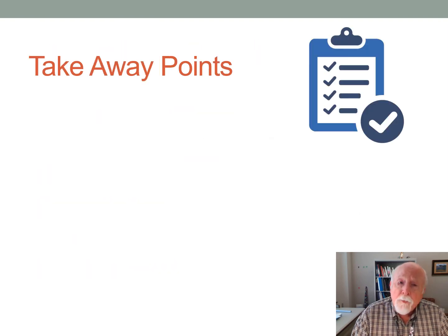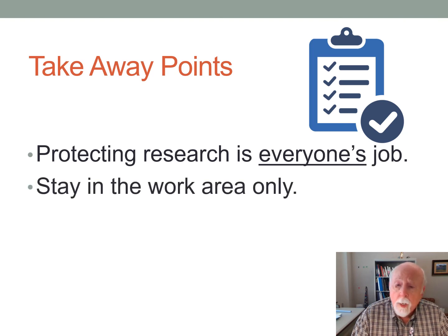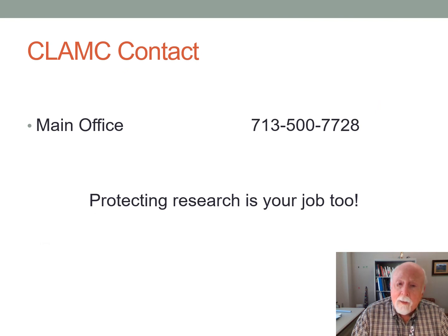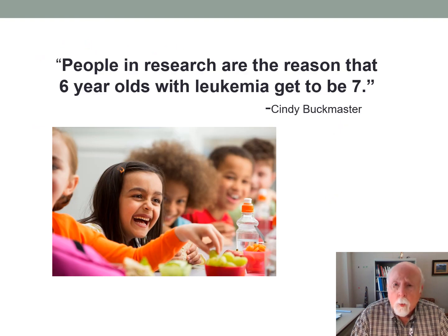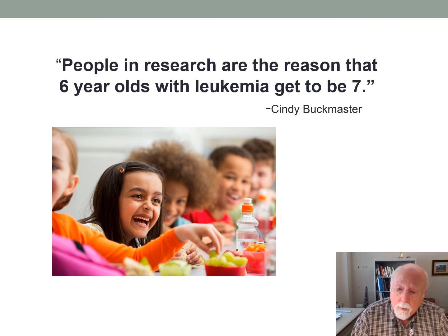The takeaway points from this presentation: protecting animal research is everyone's job. Stay in your work area, minimize noise, follow the rules, and then be sure to always contact us if you need information, because we're here to help you get your job done. We do this work because we want to see that little 6-year-old with leukemia get to be 7. That's why we do it.